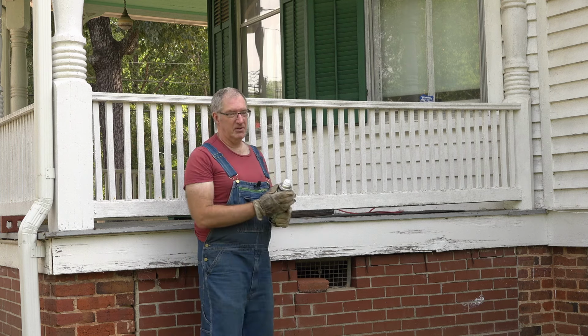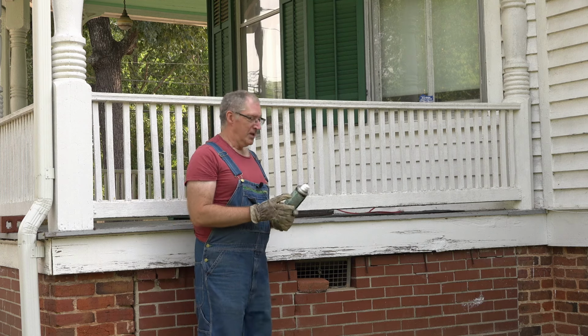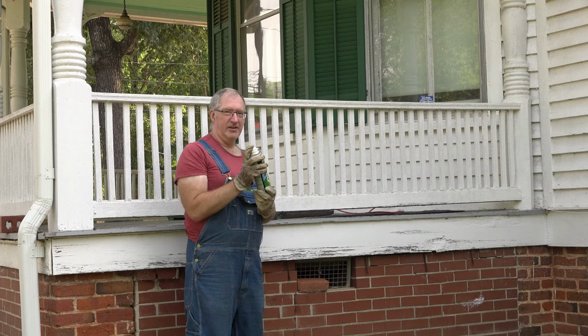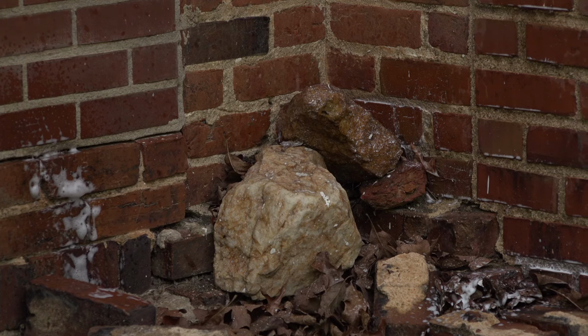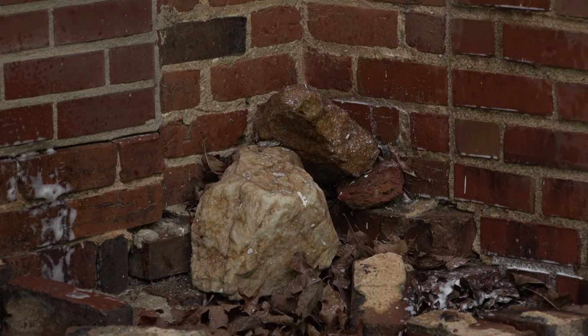And we've been keeping a good eye on these things, and we really don't have much going on this year because I've been knocking them down. So I'm going to shake this up really good and give it a shot. See that? So it turns out that there were 2 live ones on that nest, and I got them both, and they'll be dead within a minute.